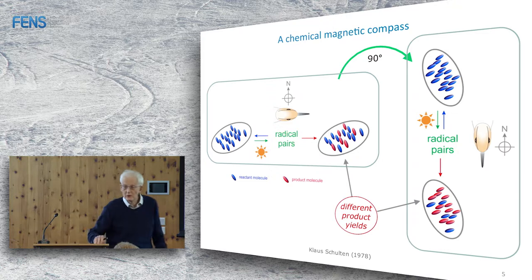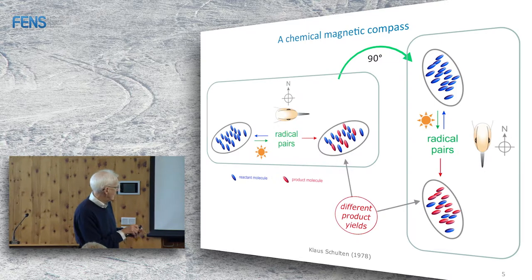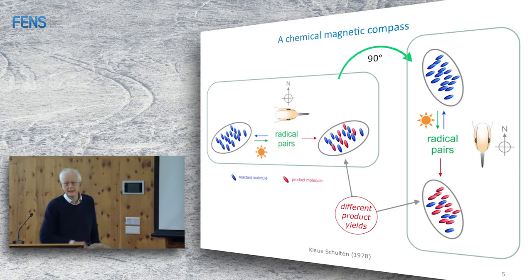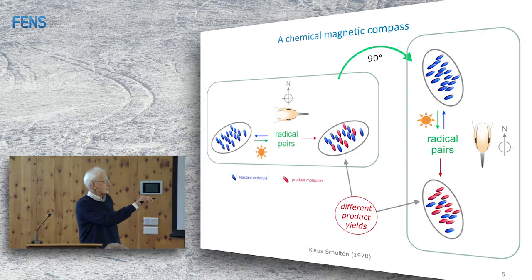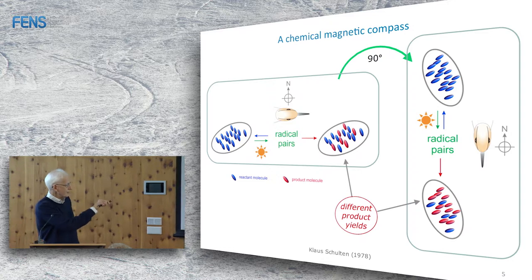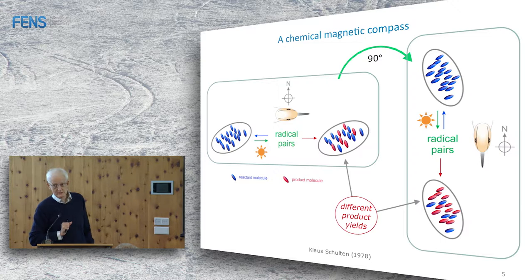Yes? Shouldn't the transfer from the product molecule to the radical pairs also be light dependent? Sorry, which step? From the product molecules, you also have to go back to the radical pairs at some point. No, you don't. Oh well, yeah, eventually in the dark and much more slowly, probably the red will revert to blue. But that needn't involve light. And that need not be magnetically sensitive.